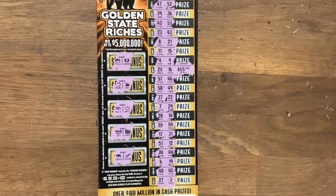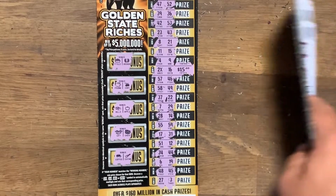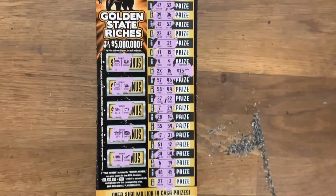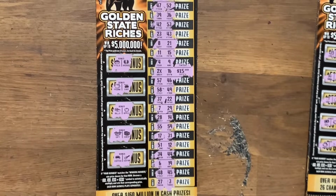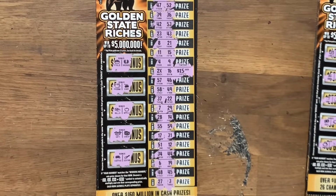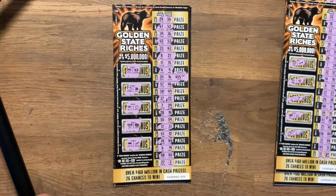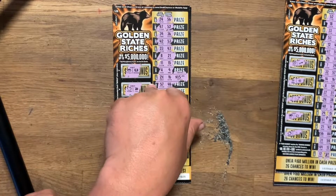I was starting to get worried that I'm not going to be a fan of these tickets. Wow, what a comeback. So we're down $20 on that session, but we had fun. Finally got to play the new ticket. I'm happy about that. And I hope you enjoyed that. I'm going to be getting a lot more. And I'm probably going to do my first live stream on a book of the new $10 game. It's called Cash Bonus.